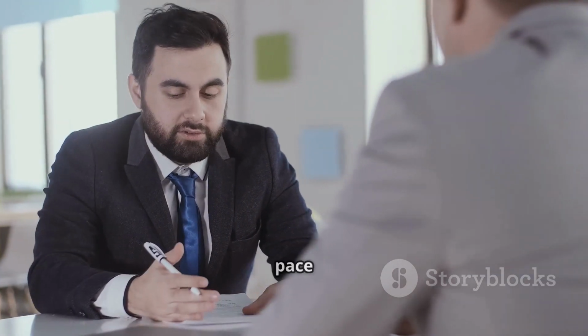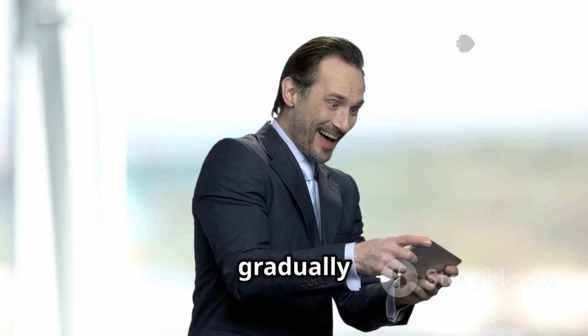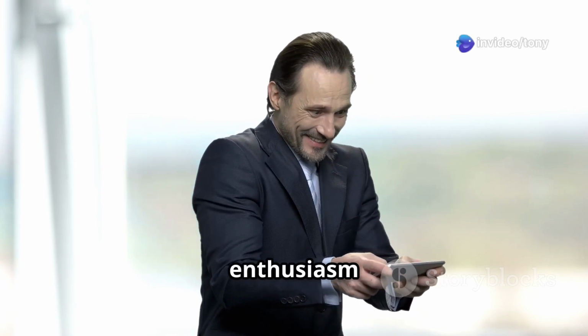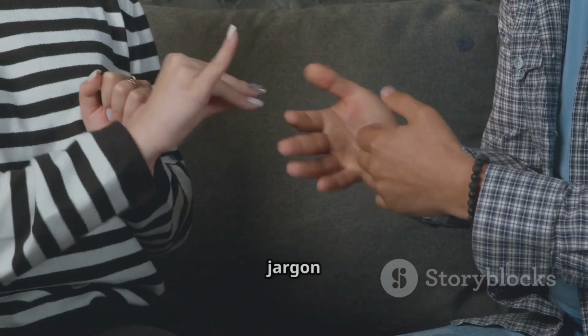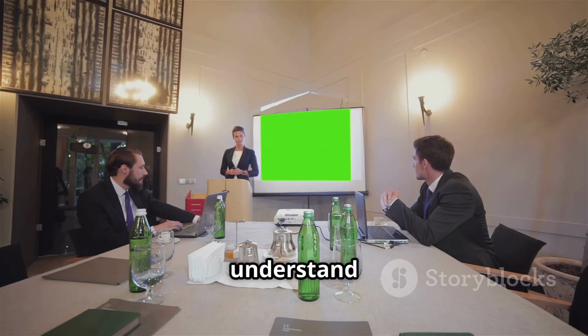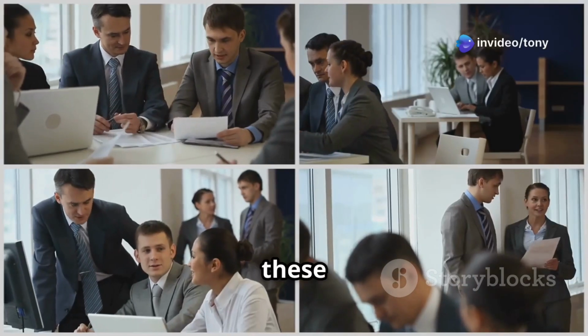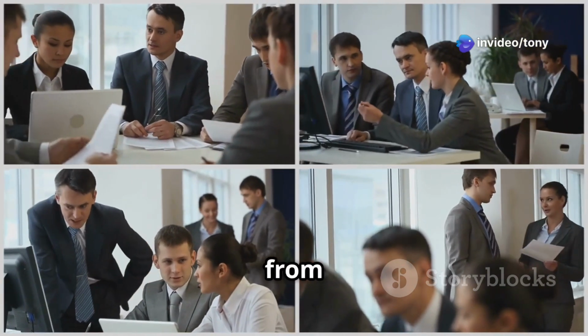Pacing and leading. Match your prospect's energy level and pace of speech. Once rapport is established, you can gradually lead them to a more desirable state, such as enthusiasm for your product. Verbal pacing. Use similar language and jargon as your prospect. This demonstrates that you understand their world and can speak their language. By mastering these techniques, you'll create an environment of trust and connection from the very beginning.